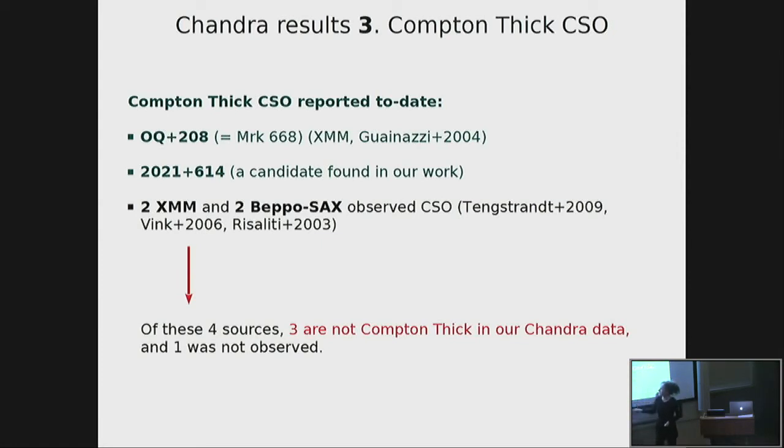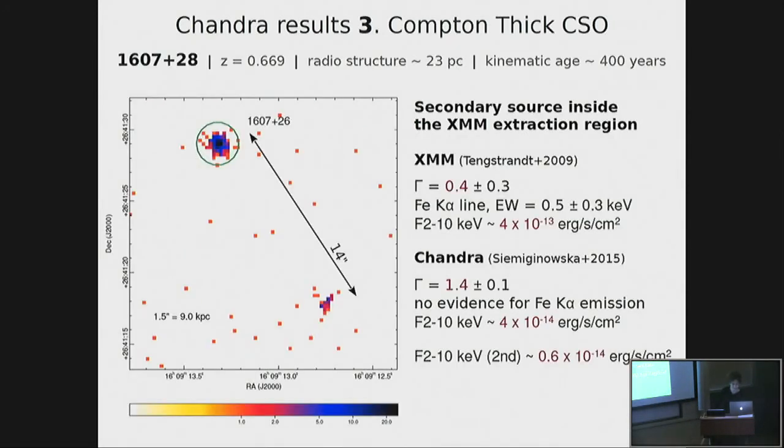So this is quite interesting, because if all those 6 sources that have been proposed to be Compton-thick are really Compton-thick, then it would mean that there are about 40% Compton-thick CSOs in our sample, which, compared to the Compton-thick fraction in nearby AGN, which ranges between 20 and 40%, seems a little bit high. So this is an interesting question to resolve in the future. The last result.